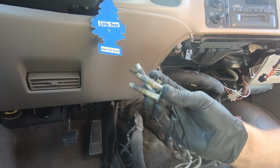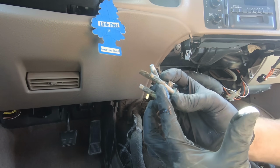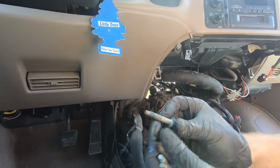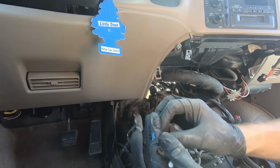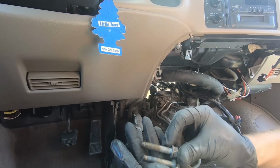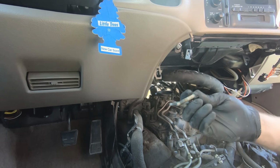Okay, so here's those intake manifold bolts on that side. You can see this one right here is just really wet, so obviously leaking coolant around that intake manifold gasket on this side. You can see they do get pretty rusty. These ones I could probably reuse, but I've already got the new ones and there's no sense in doing that. So I'm gonna put the new ones in.